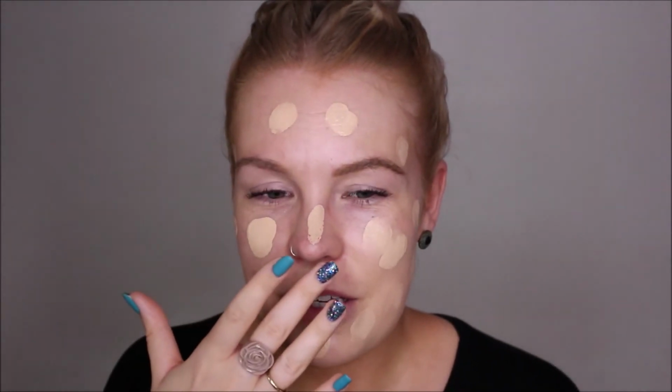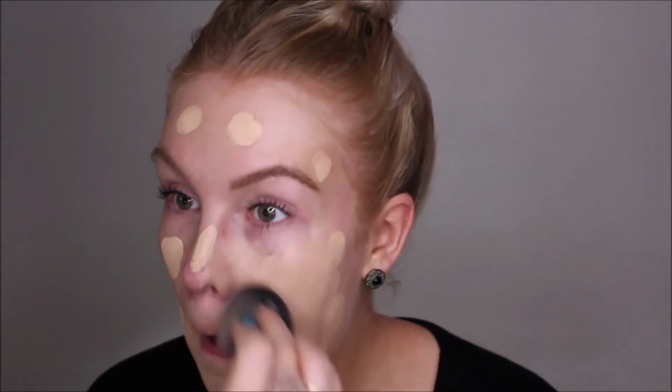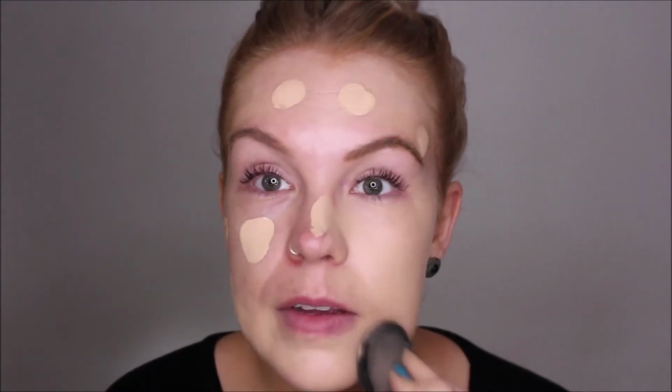I just noticed as I was dotting that around that it smells really nice. Her stuff isn't usually that perfumed, but I don't know if it's just me, it just smells really nice. So I'm just going to blend this in with a sponge like I normally do. Oh, it's blending in nicely. Blend that in all around my hairline. That's not a great look. So it's blended in really nicely. Oh my god, I'm so excited.